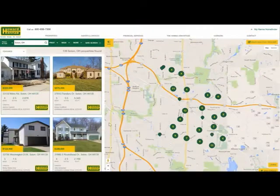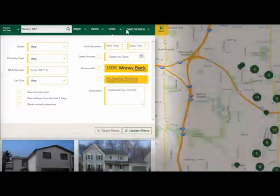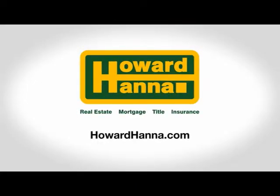It's easy to narrow your results by selecting a price range or number of bedrooms and baths. Define it further with extra options in the More tab or save your search using Hanna Home Finder. It's the quick and easy way to finding your next dream home. Try it now at howardhanna.com.